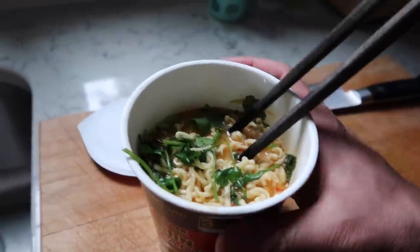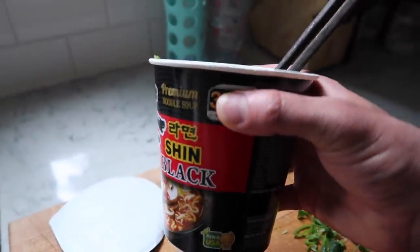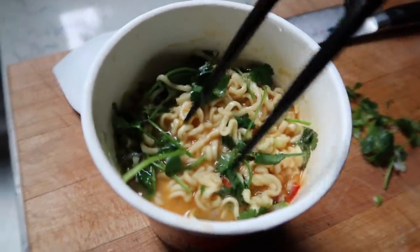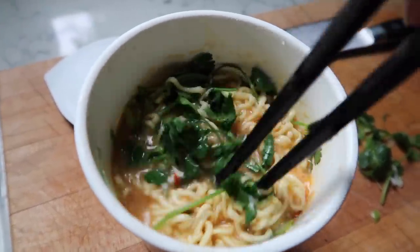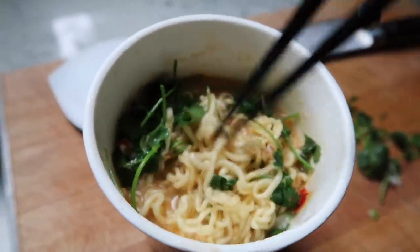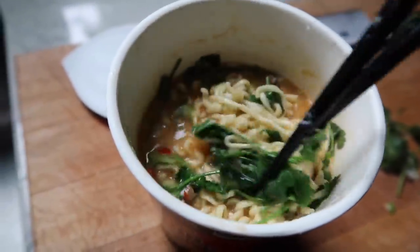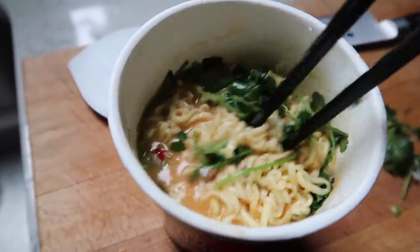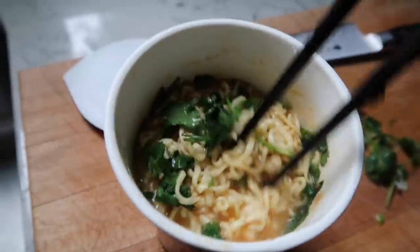So I'm doing some Shin ramen. We just have a box of this in the garage. And so what I do is I put half the flavor packet. I put my own salt in there, a raw egg that kind of gets cooked by the hot water, cilantro, green onions, and mama's hot peppers in here. So let me taste it.